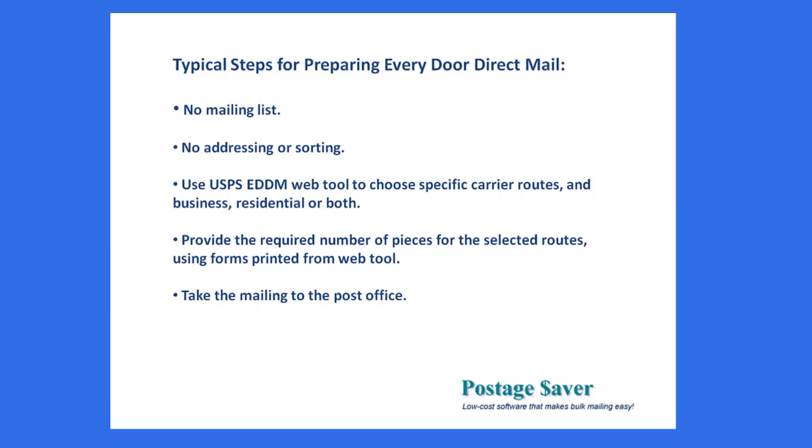In that case, you can use a service called Every Door Direct Mail. You need no mailing list. You don't have to do any addressing or sorting. You use the USPS Every Door Direct Mail web tool to choose specific carrier routes and whether you want to go to businesses, residential, or both.